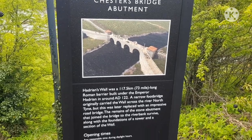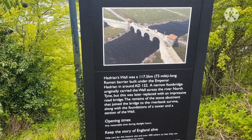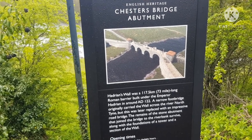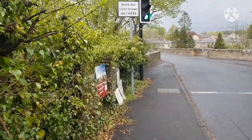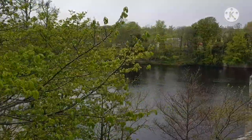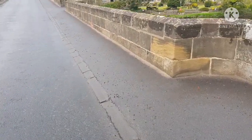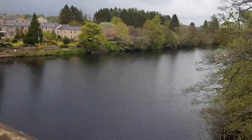Right, we're just coming to Chollerford now. As you can see, that was a picture of the original bridge where it crossed the river with the wall attached. And then we've got the new road bridge, which is just here. Over on the right side of the road, there's the hotel there, look. It's got a swimming pool and jacuzzi, I'm led to believe. There's the River Tyne.